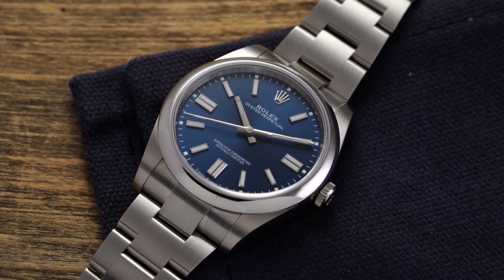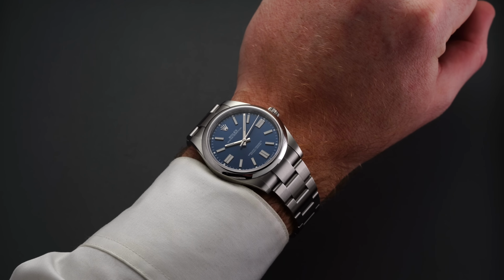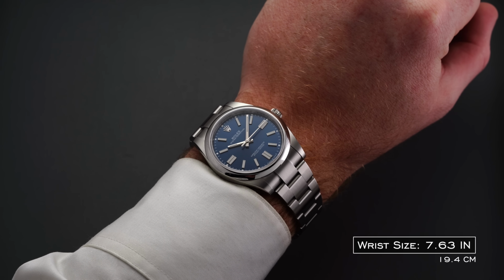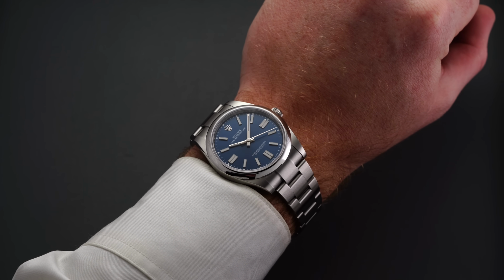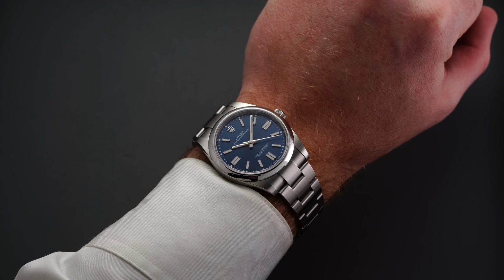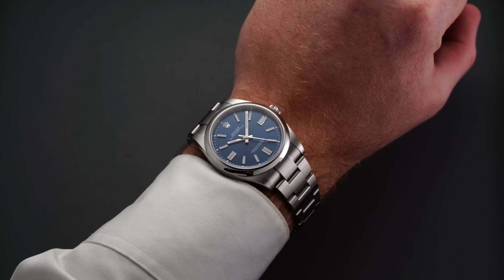And there's no surprise to me that they have been able to carve out this lane where they have an answer for every single preference that someone might have for a case size. Dial colors to choose from are all there. Versatility is the name of the game of the Rolex Oyster Perpetual, and it is one of the pillars of it in the luxury segment. Now this next watch is going to have two different case sizes from Rolex.